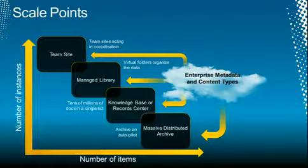And beyond that, we start looking at fewer instances, and we look more towards archiving scenarios. In these archiving scenarios, we're looking at millions of documents in a library that are probably being fed from multiple sources across your organization. And this is really what we want to focus on today. After we go through and get an overview of these scale points, we're going to focus on that massive architecture in the second part of this.